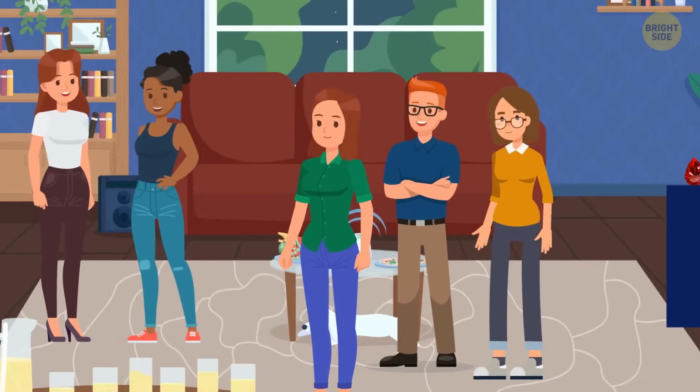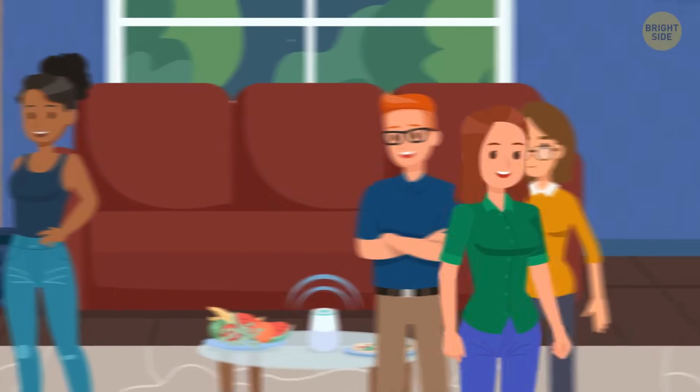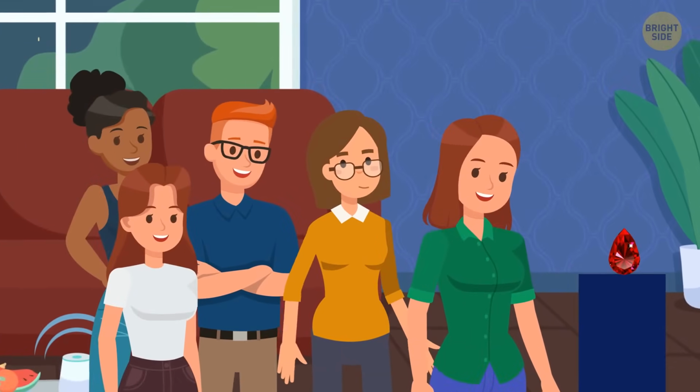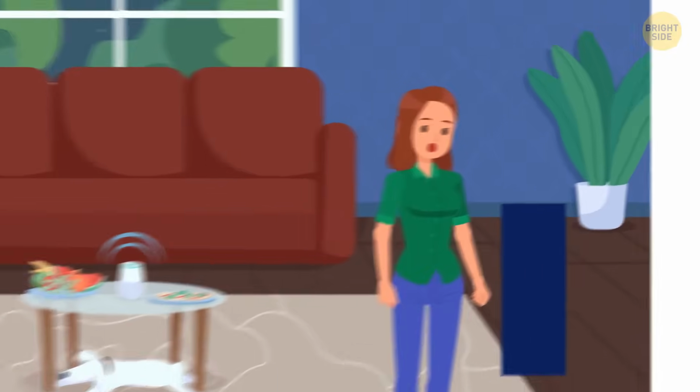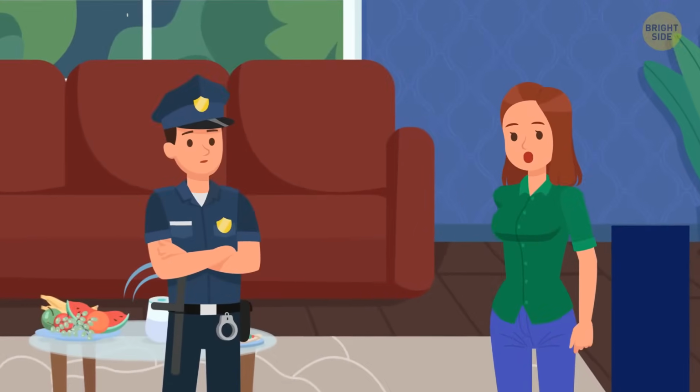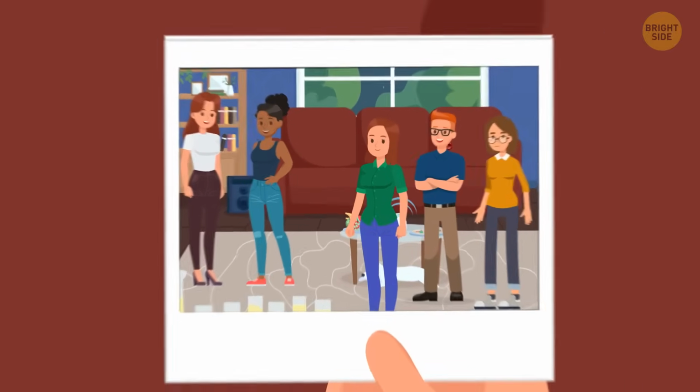Stacy invited her neighbors for dinner to get to know each other. She showed the guests her unique ruby that she had found in Thailand. Everyone had a lot of fun. But when the guests left, Stacy noticed that the ruby was gone. She called the police and showed them the pictures from the party. Who stole the ruby?